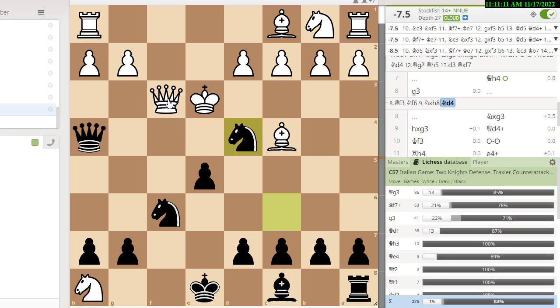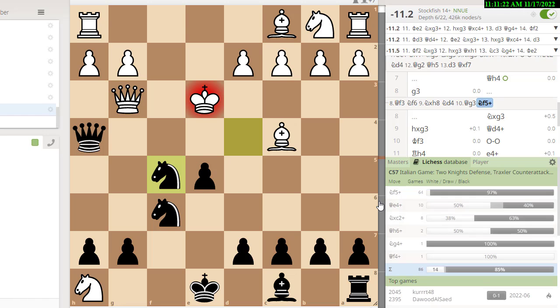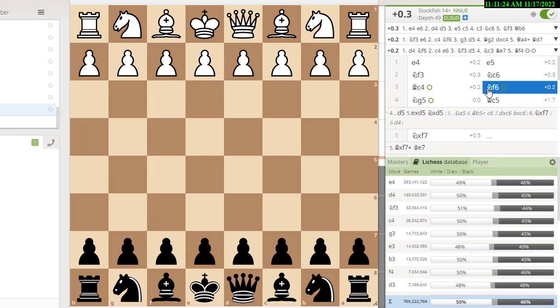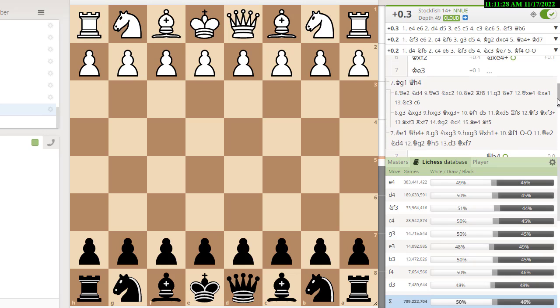Where would a human save the queen here? I don't know. Queen g3, queen h3. Just for the fun of it, we'll try queen g3. Oh, that's a fork. Check. I guess not. Let's try queen h3. Oh, Mr. Stockfish, you jumped ahead here.